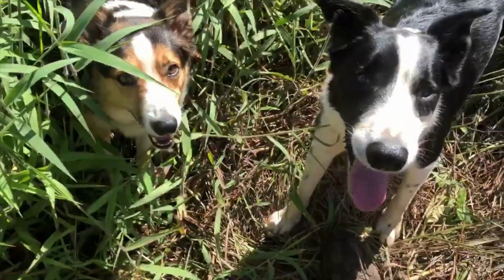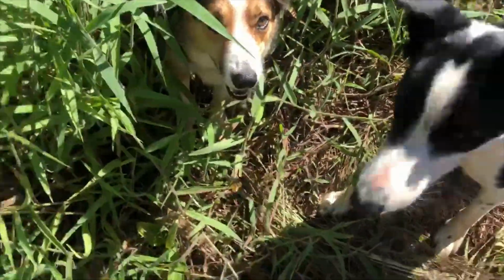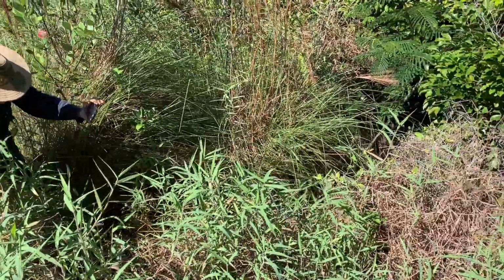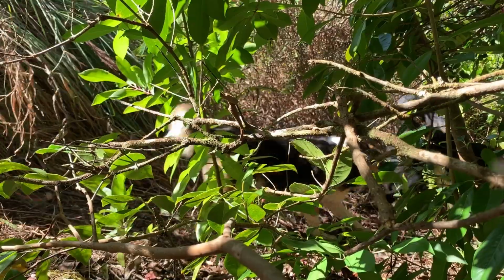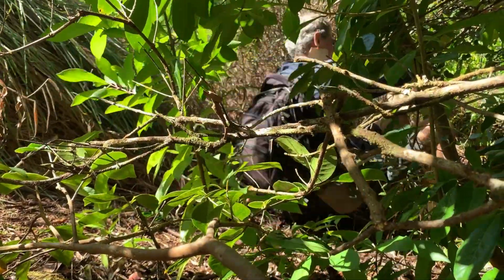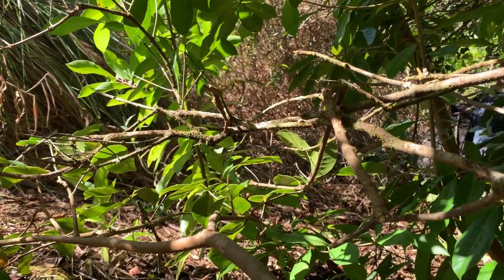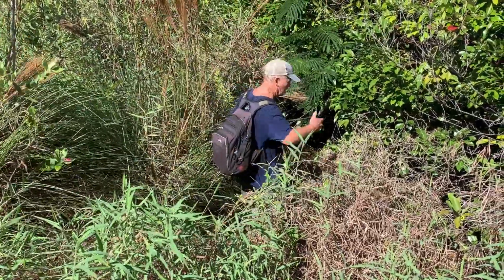Charlie, Lucy, we need to find the pig trail, okay? So, Charlie, go get the pig trail. Go, go. Good boy. Hey, there goes Gary. Hey, they found a trail.